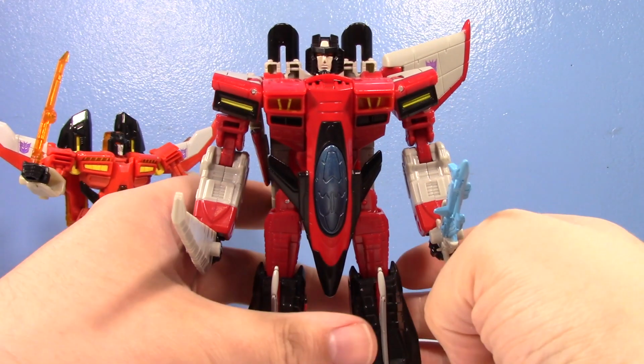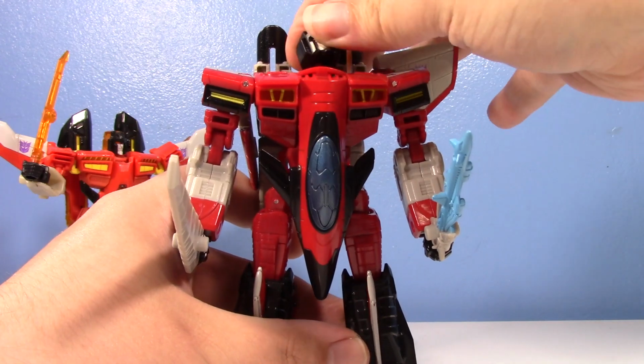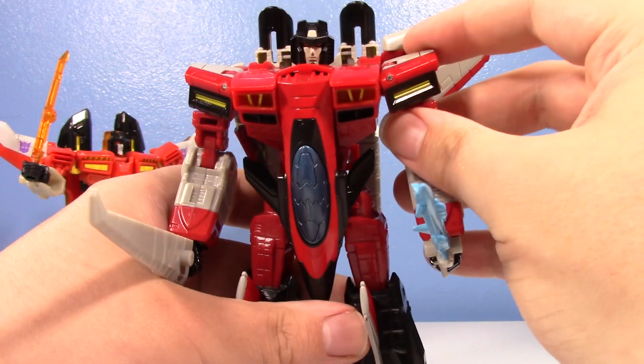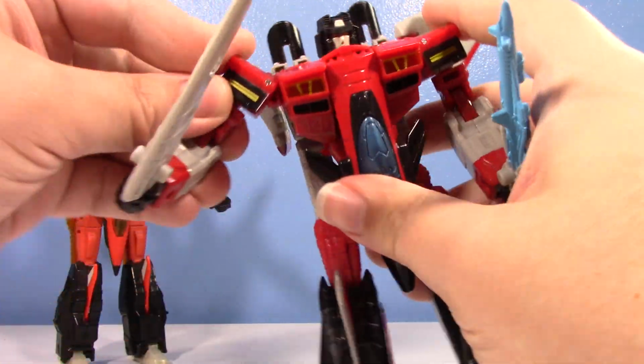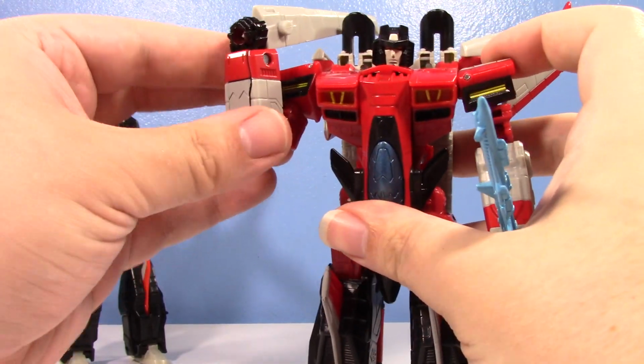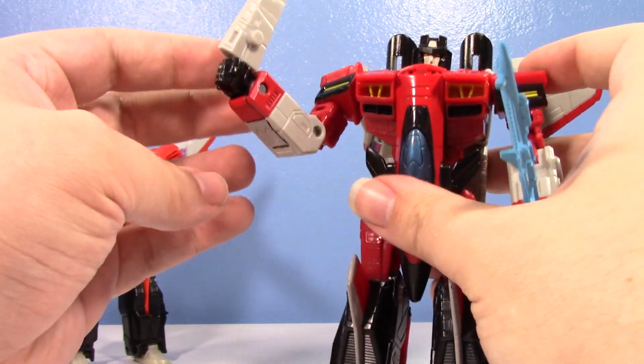Articulation for the Voyager is pretty similar. He's got a ball joint at the head. Doesn't really have that panel anymore, but still, he has a lot of up. You don't need that panel anyway. I already showed off the shoulders. I think those move very nicely. Bicep swivel, double jointed elbow now, which is very nice. No wrist swivel, but you do have the transformation hinge.